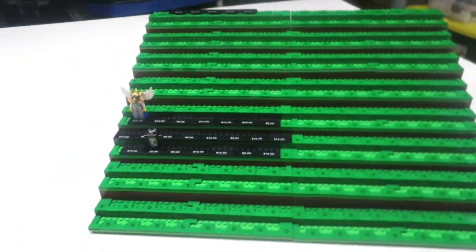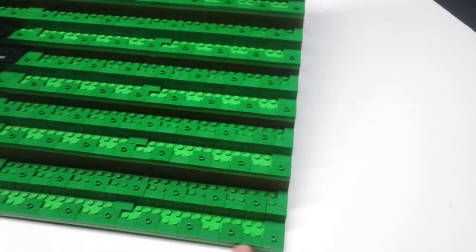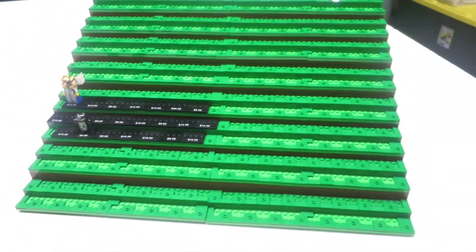So this is a huge, huge saver. This is like 2.5 feet. Maybe it's just 2 feet. I'm not exactly sure, but yeah, it's going to save space.